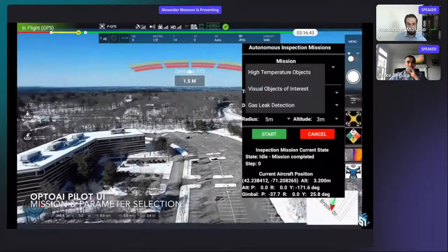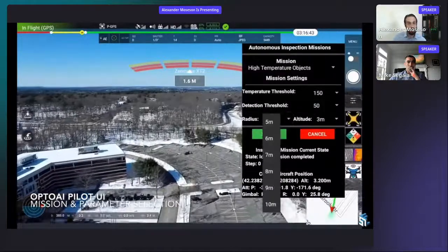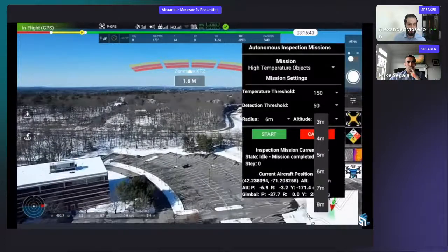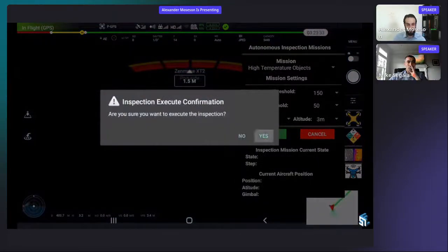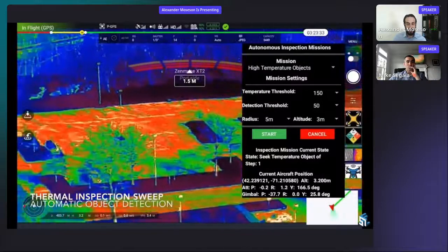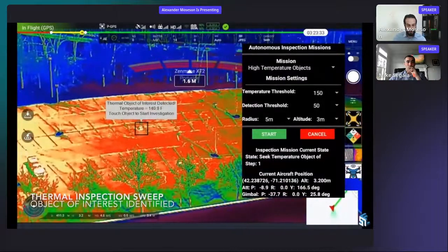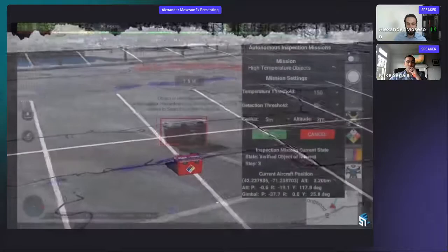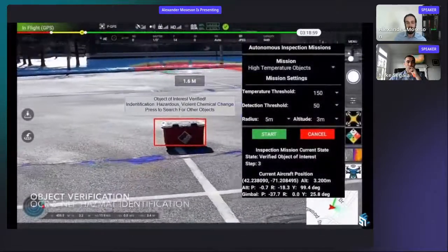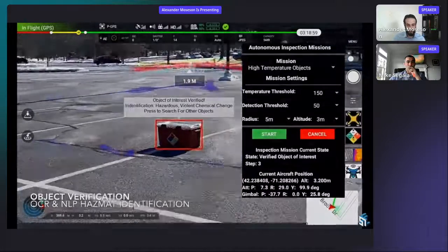Switching locations, we're now seeing the pilot's heads-up display where they adjust mission parameters and choose to execute a semi-autonomous mission. The thermal scan identifies an object of interest for decision support. And it's inspected up close automatically with a chemical sensor and by reading the label, resulting in a concise, precise identification of the hazard.